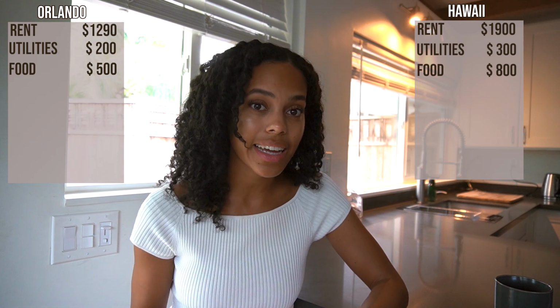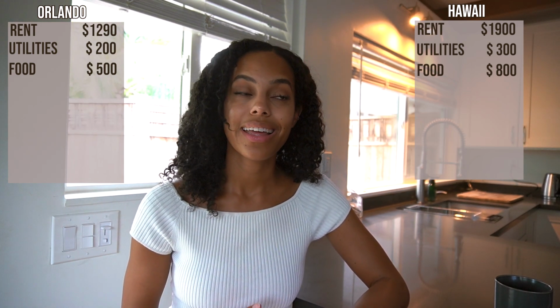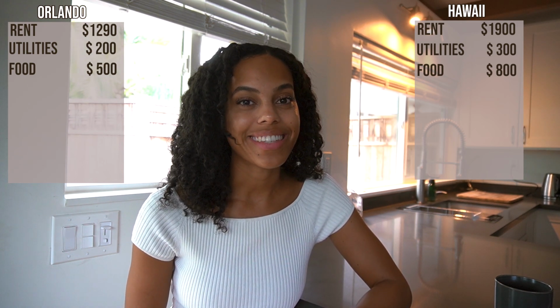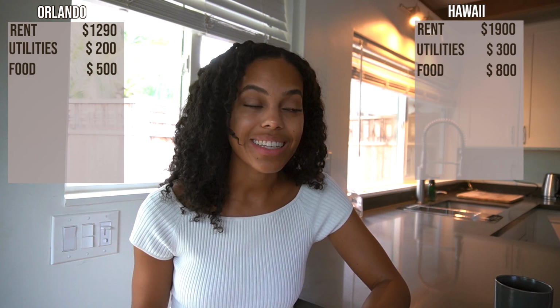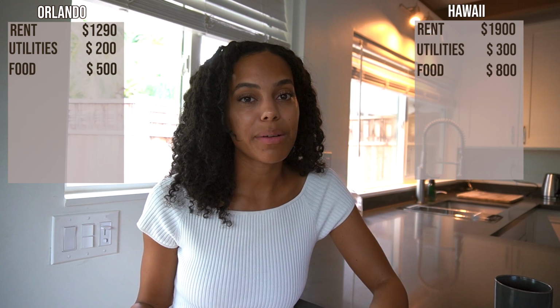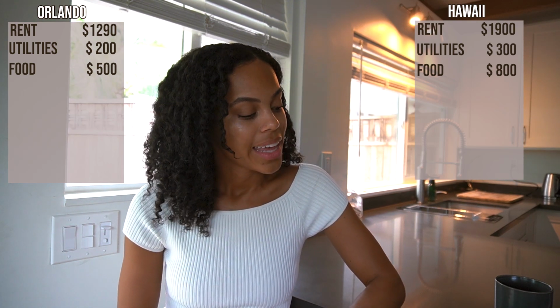And it's just Denny and I. So $800 a month for two people is definitely a lot. But I do have to admit, we go to Whole Foods quite often. We go to Safeway and Foodland, which are not the cheapest grocery stores here. But sometimes they have the fresher local produce as opposed to the imported ones that kind of look old sometimes.